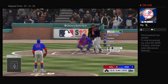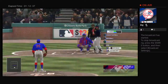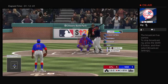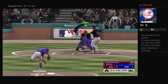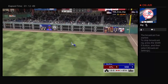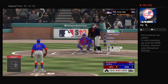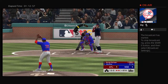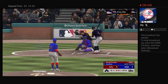Your attention, please. Pinch hitter, Edwin Encarnacion. Slapped hard the opposite way. And now a lunging catch, and he does a full gainer as well, but somehow hangs on for the second out. So coming to the plate, George Springer. He's got a hit in 3 at-bats to this point.